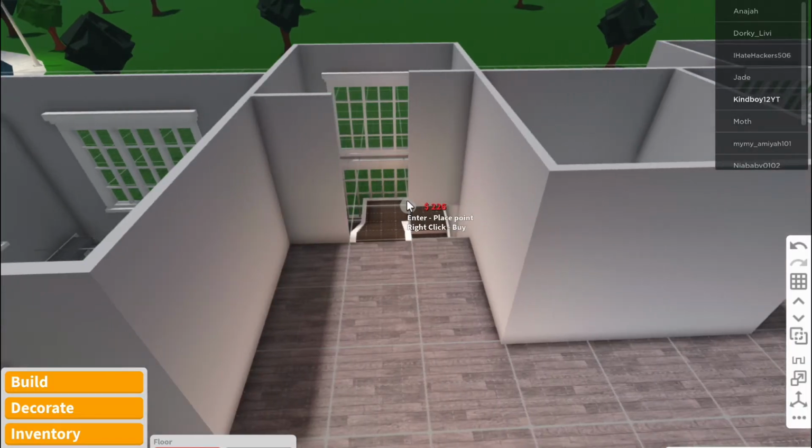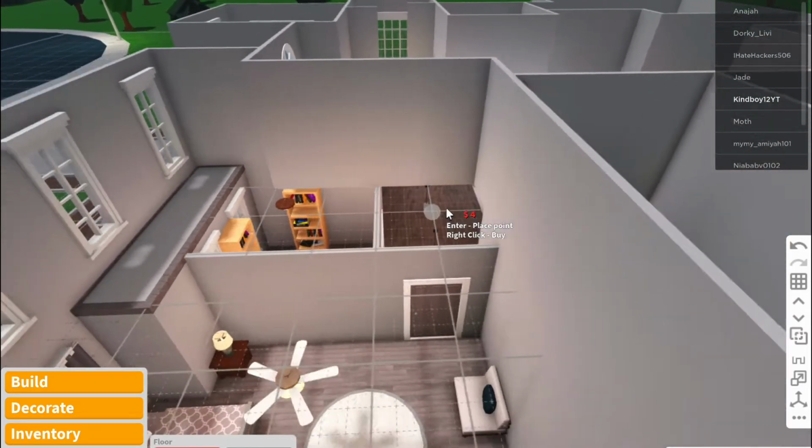Also gonna create one right here. A very small corner, and then the rest is just gonna be automatic placement.